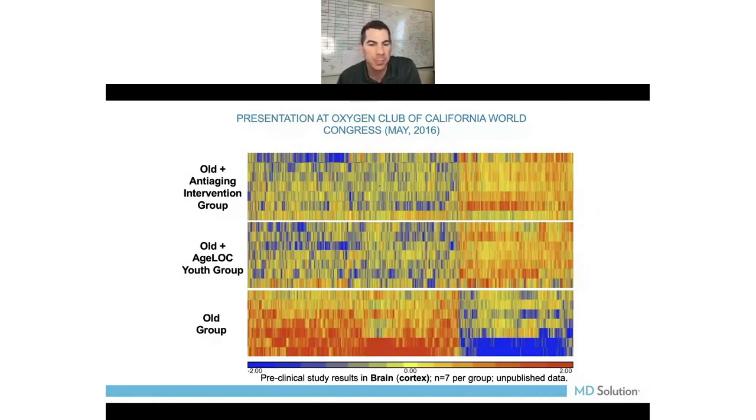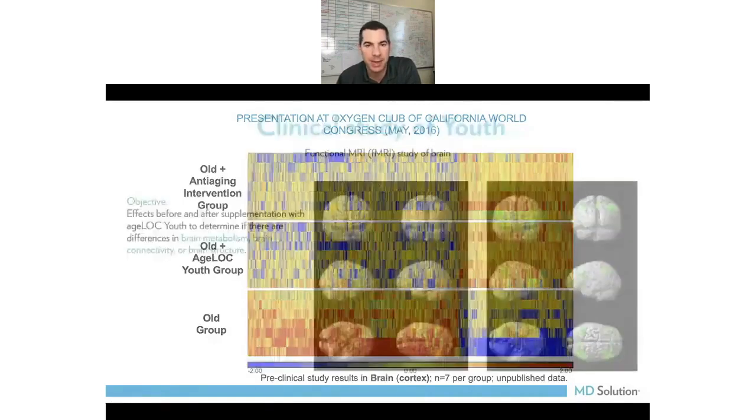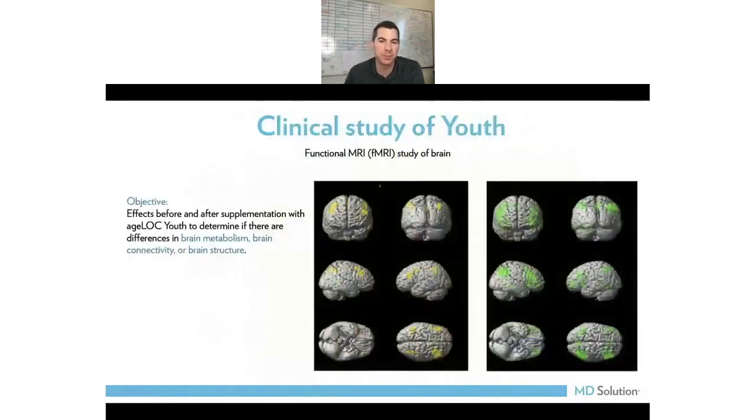So rather than just trying to upregulate or downregulate a gene or two, they're actually able to match this up to an outcome. And that's producing not only genetic results, but also functional results in humans. This is a study done with functional brain MRI scans. On the left-hand side is the control group. What you want to look at here is the size of the area that's being activated. And in 2 months of supplementation with age-locked youth, you can see a lot more brain activation here compared to the control group. This was actually done at the University of Utah, and this study is going to be published shortly, and we'll keep you guys up to date on that.